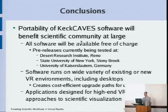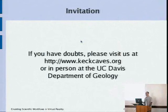So this combination of having portable software that allows you to just incrementally buy new things for your existing visualization centers and then use them immediately, and these applications that are very problem-specific, I think is really going to make an impact. And I would also extend an invitation.